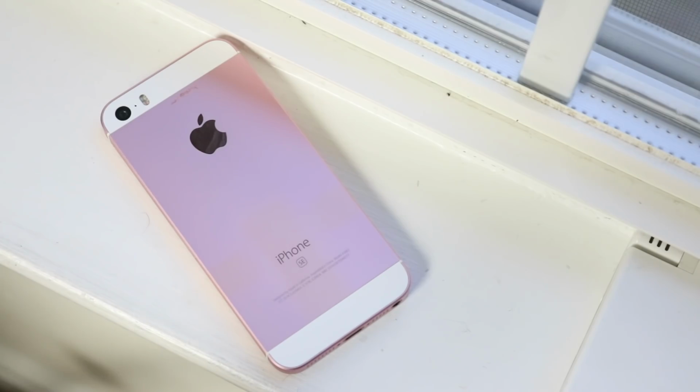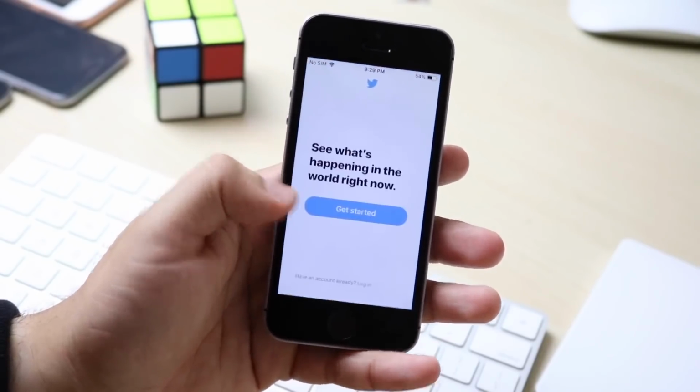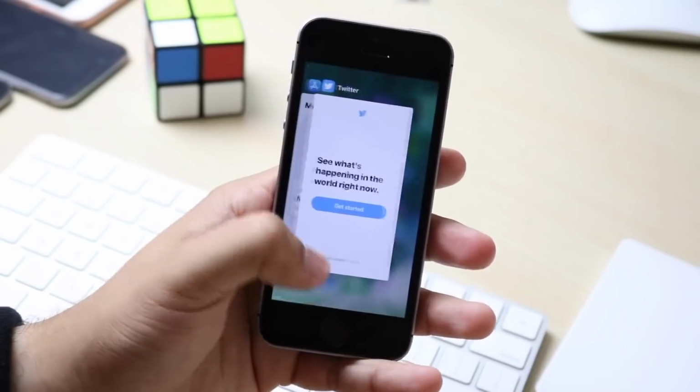So if you want to get them used, obviously you can find them on eBay and Craigslist and all those places, but what I would recommend is getting them certified or refurbished, so you can actually get a warranty with it, and it's usually a lot safer that way as well.